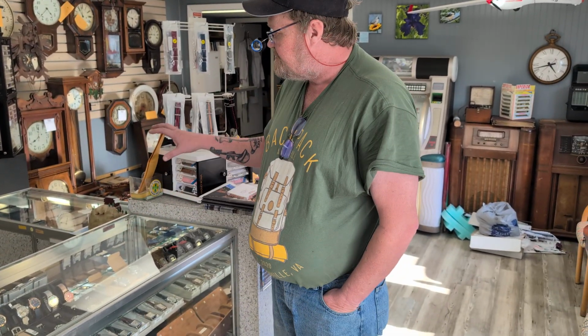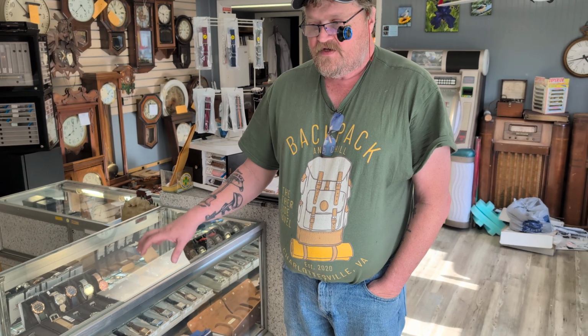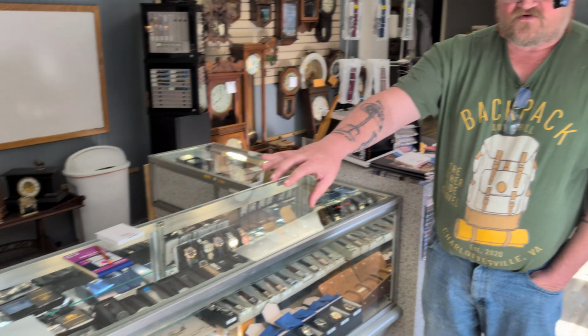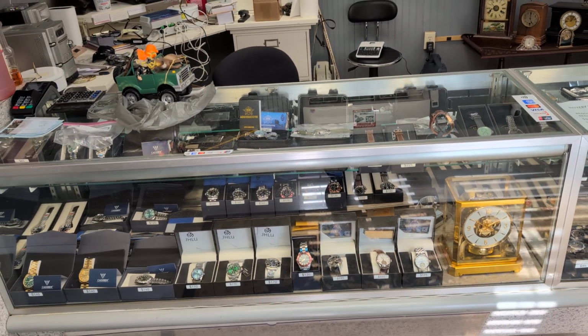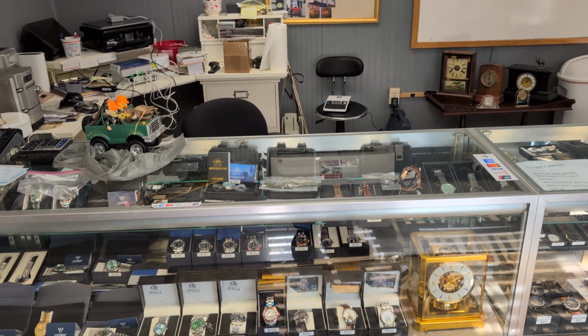And like I say, every one of our brand new watches, plus our used watches, has a 1-year guarantee on them. Some of the Addiesdives and some of our other more expensive watches actually have a 2-year manufacturer warranty on them. But we just like for everybody to come out and see us here at Valdese Watch and Clock. We're open Monday through Friday from 10 till 4, and on Saturday from 10 until 2.